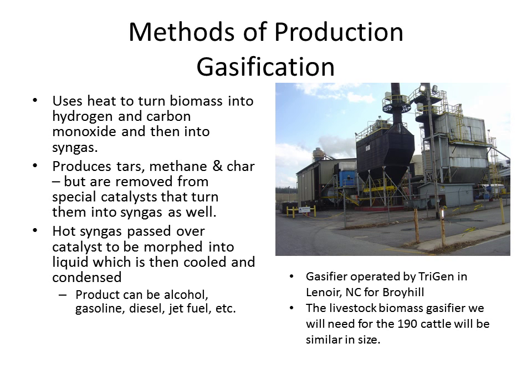What gasification does is it uses heat to turn biomass. What we're going to be focusing on is dairy cattle waste. It turns that into hydrogen and carbon monoxide, which then becomes syngas. It also produces tars, methane, and char. For the most part, these are removed as waste, but they can also be turned into syngas from a special catalyst. Then this hot syngas that's produced is passed over a catalyst and is morphed into a liquid, which is then cooled and condensed. And from there, this product can be alcohol, gasoline, diesel, jet fuel, etc.